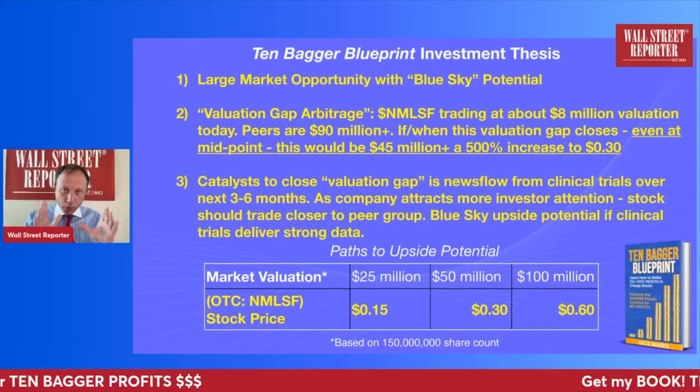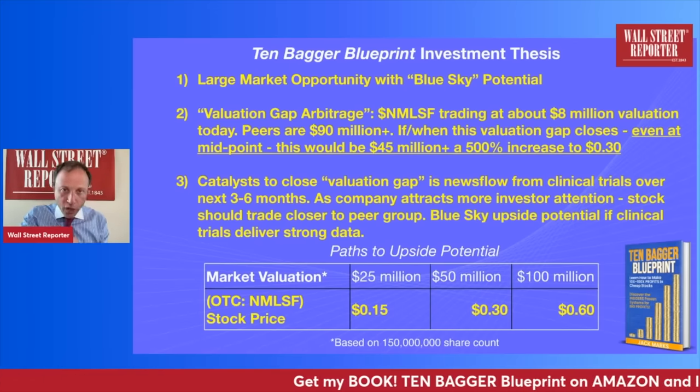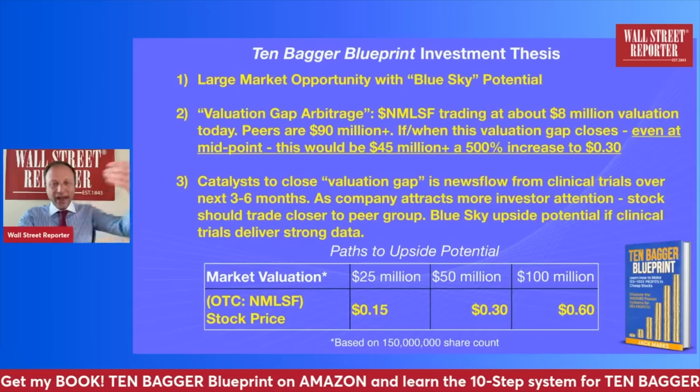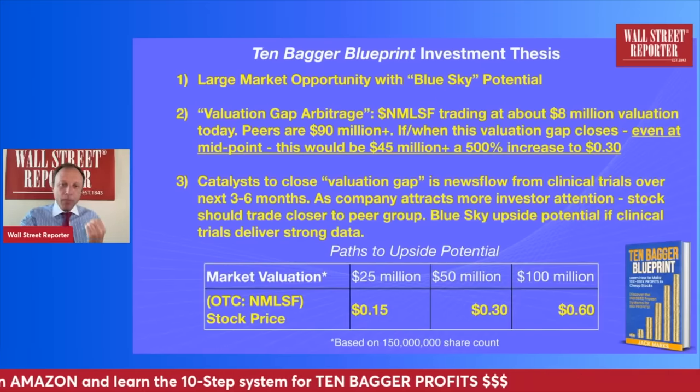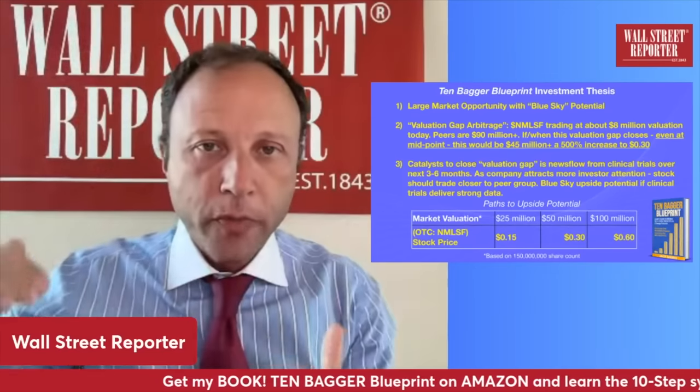But my thesis is this. You've got a massive opportunity, which a lot of investors don't understand. You have what I call the valuation gap arbitrage here, where the stock is trading at about an $8 million valuation. The peers are $90 million, $100 million, $400 million plus. So even at the midpoint, even if I'm dead wrong, you've got to take everything I say with a grain of salt, okay? Let's say it doesn't close the valuation gap to $100 million. Let's say it only goes up to a $45 million valuation. That would still make this stock a 5-bagger plus.